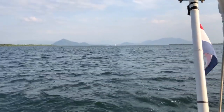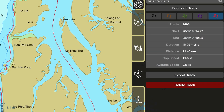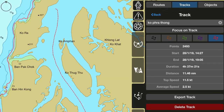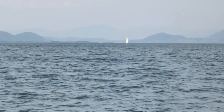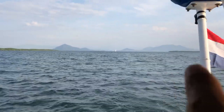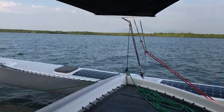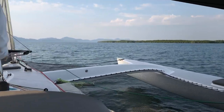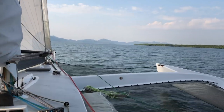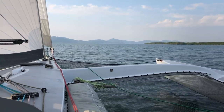Very beautiful sail down the inside here. Got George up there behind us. We just drifted along. We had a good bit of breeze up around the corner there, and we're doing up to 12 knots. It's dropped off a little bit now. We're pushing a bit of current. It's lovely, flat water and just coasting along. So nice.